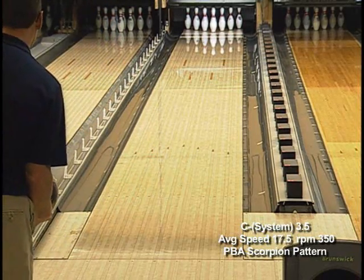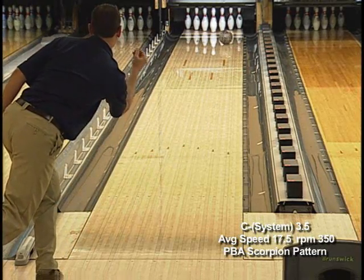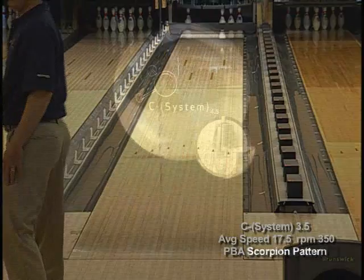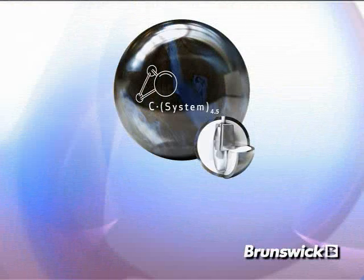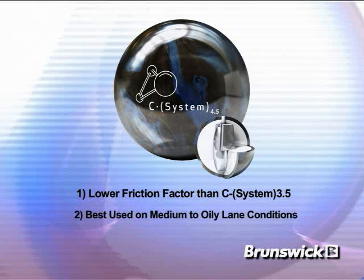Throwing the C System 3.5 from the same alignment shows the higher friction factor hooking early and going high on the broken down pattern. With its rough buff finish, the C System V4.5 will offer a lower friction factor with similar response time to friction alternative than the original C System 3.5. The new C System V4.5 is best used on medium to oily lane conditions when you need to use a breakpoint further down the lane with a quick response motion to increase pin carry.